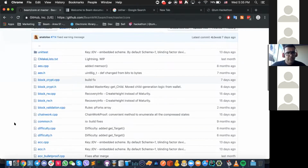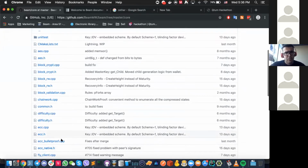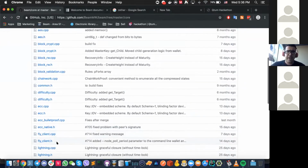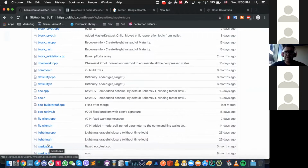as you can see, there are a lot of specific implementations of the basic ECC, basic elliptic curve cryptography, the bulletproofs, the FlyClient idea, which is a very interesting way of sampling the blockchain and being able to verify it without downloading the entire block header history. Our implementation of the Lightning Network idea, which we call Laserbeam, works very similarly. There are some nuances in the implementation, but it allows you to create a funded channel and then have instant payments with zero cost and zero time confirmations between the wallets.